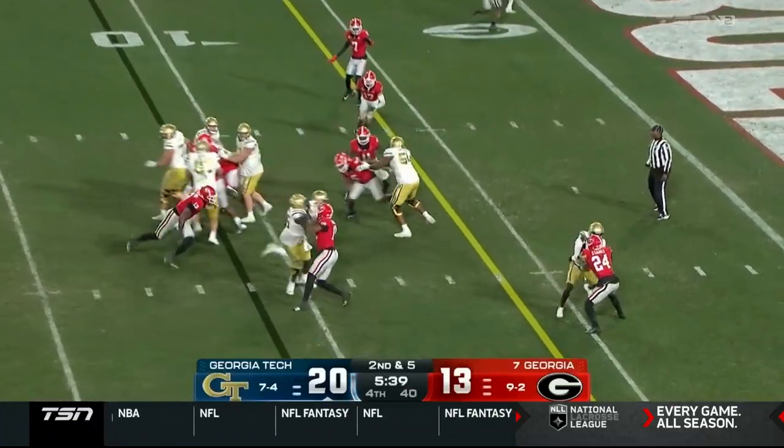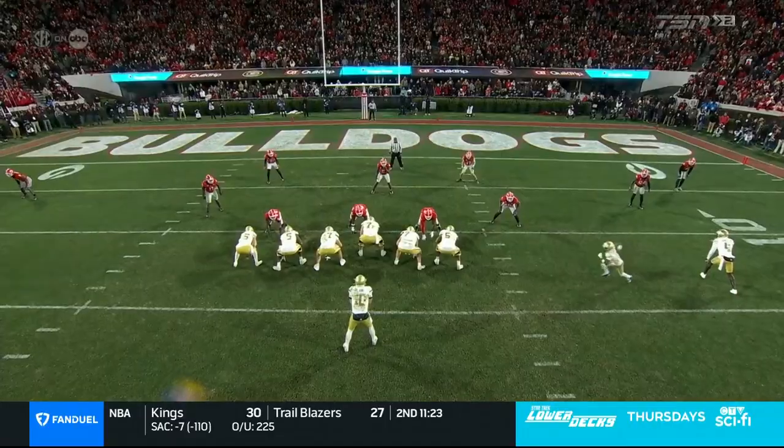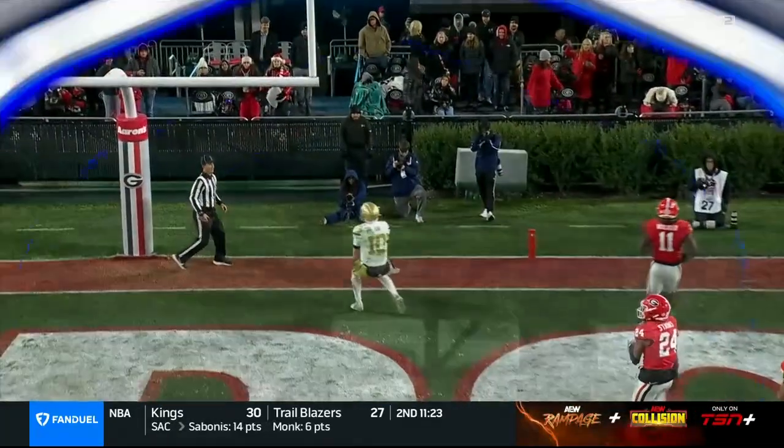King to run it with a big block straight ahead. Haynes King, touchdown for King. Cannot say enough about how well this offensive line has played against a physical Georgia defense.